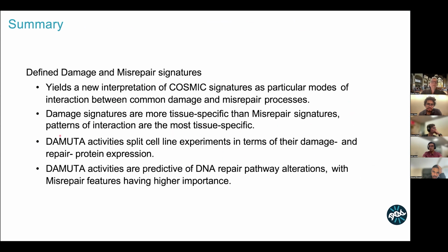So in summary, we have a new interpretation of these COSMIC signatures as modes of interaction between common damage and misrepair processes. We can split these things up, and it's better. We're better able to study misrepair or repair deficiencies in tumor samples as a result of this modeling that we've done.